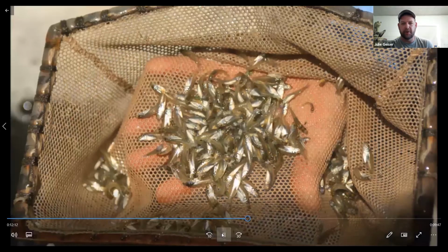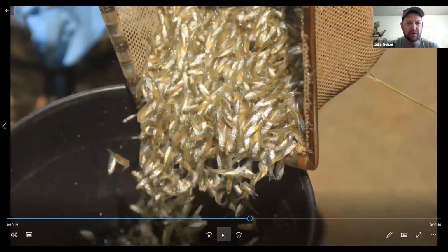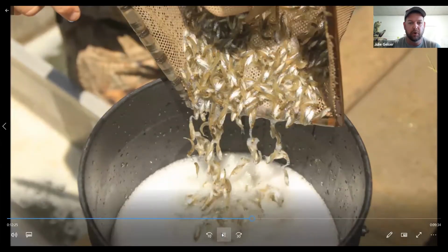And after 25 to 30 days, this is what a walleye looks like when it's coming out of our ponds. They're anywhere from 1 inch to 2 inches long. A lot of these will end up getting stocked in Nebraska waters then. Some will get stocked back into our ponds to grow a little bit longer. We'll grow them all up to even 10 inches in the fall for some of our advanced stockings.